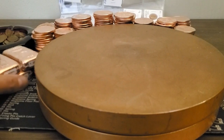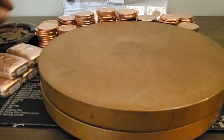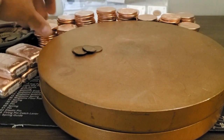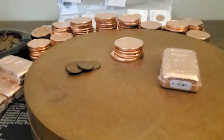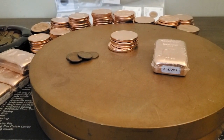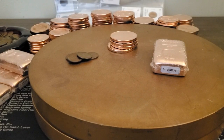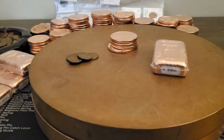Good grief. All right. So, final question. We got the penny. We got the 1 ounce round. We got the 10 ounce bar. And we got the 26 ounce penny. If you were me, what area should I focus on? Appreciate you, brother. Keep stacking the copper.